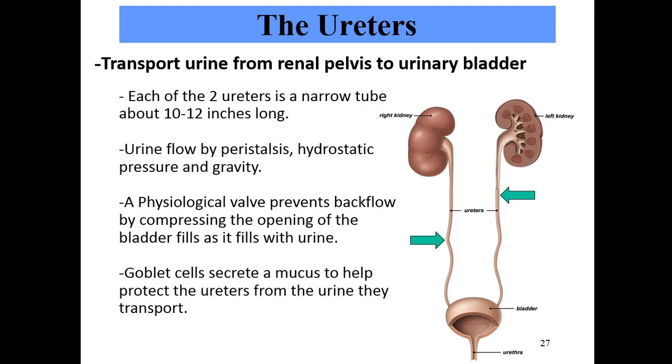Each of our ureters is about 10 to 12 inches long. Urine flows by peristalsis, which we remember as the wave-like contractions. Hydrostatic pressure and gravity all help move urine down the ureters towards the bladder. We get a physiological valve that prevents backflow of urine back up into the ureters by compressing the opening of the bladder as it fills with urine. It kind of closes off the ureters there.